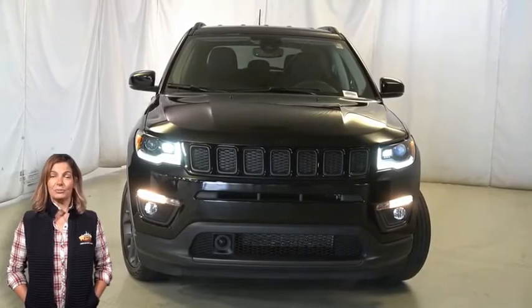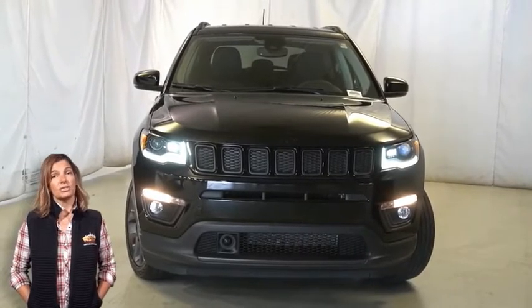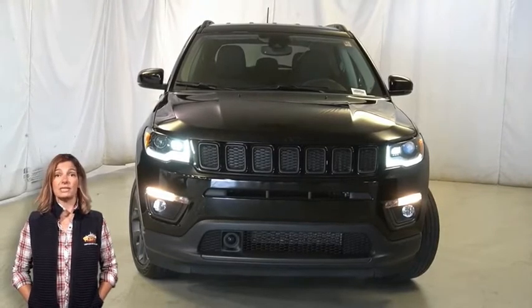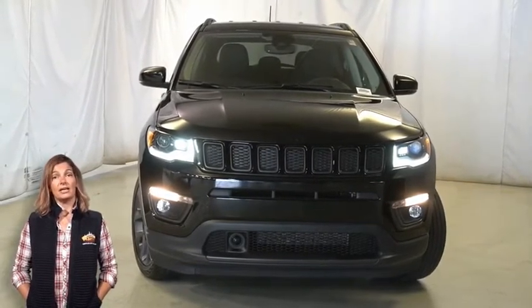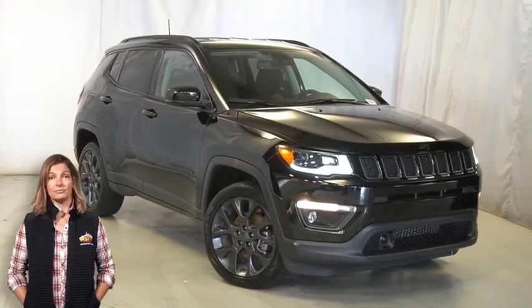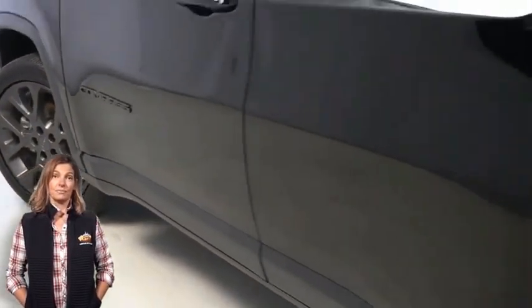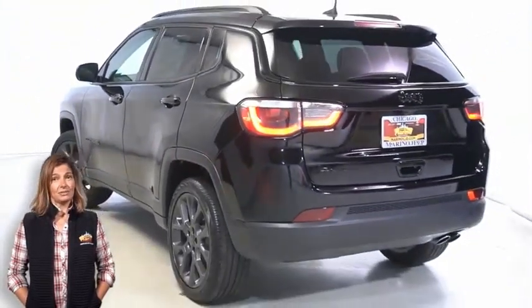Looking for a highly equipped compact SUV with all the right options and reliability? We'll take a look at this certified pre-owned 2019 Jeep Compass Limited in Diamond Black Crystal Pearl. With bi-xenon HID headlamps and LED signature, black grille with satin granite ring, 19-inch satin granite aluminum wheels, black side roof wrap, LED tail lamps.